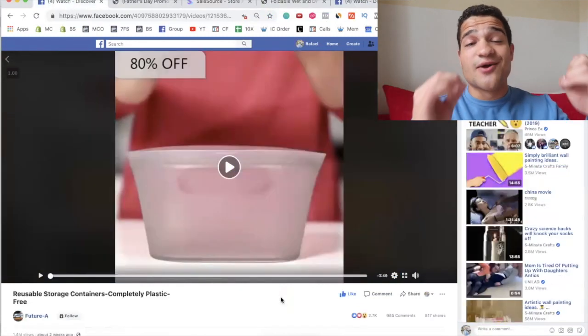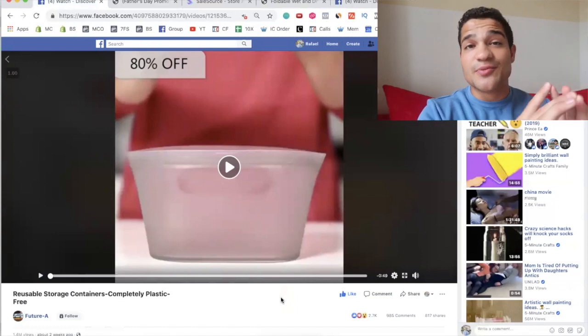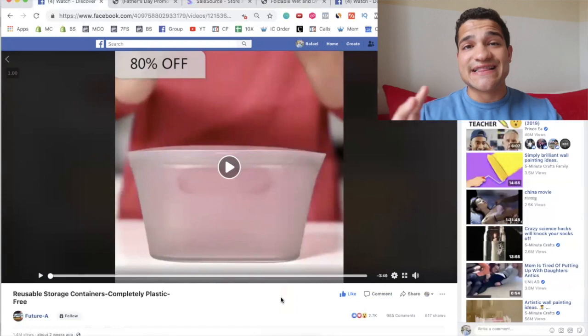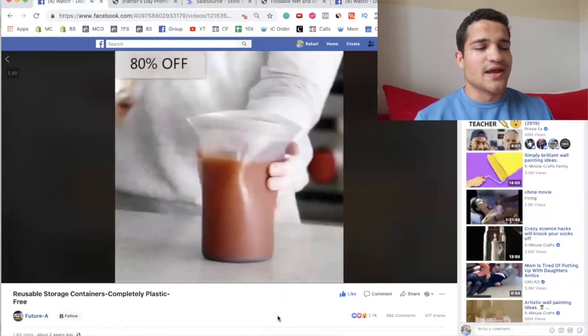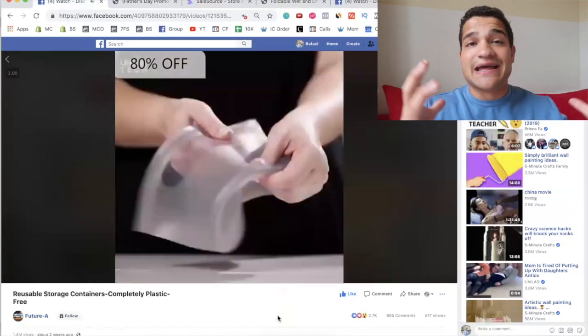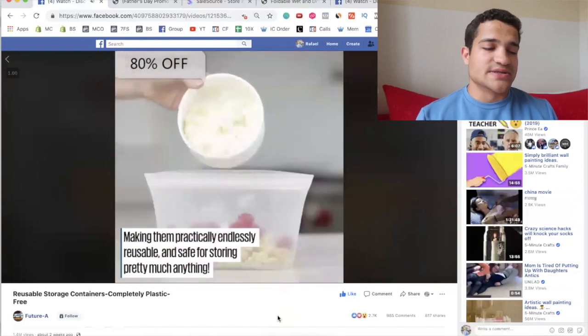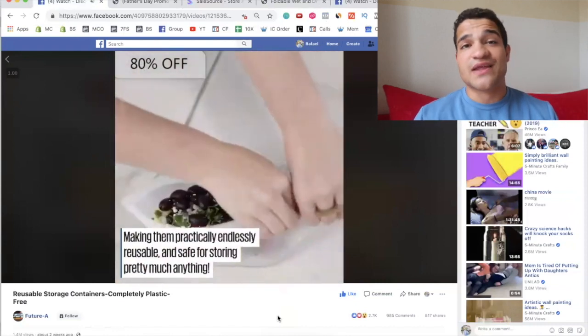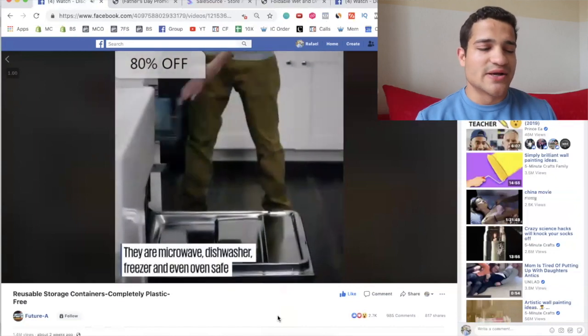Now, the third product that I wanted to show you is this reusable storage containers that basically remove any plastic or glass containers from your home. We're gonna see the little video right here, and you can basically store anything, any juice, any fruits, literally any product or anything that spoils in these little containers. They don't break that easily, and it's very easy to store your food, meals, etc. So let's look at the rest of the video.